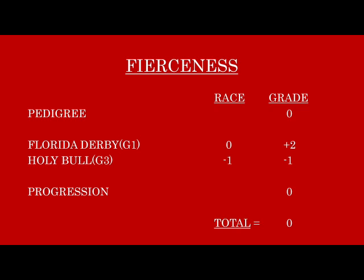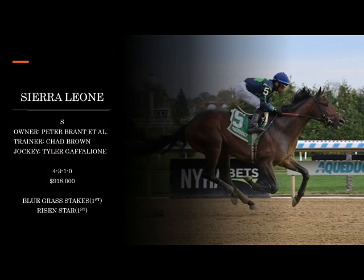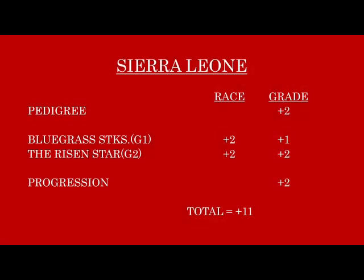Average. So that's a 0. Hope that explains it. So next we'll come to Sierra Leone, and we'll see pedigree, he gets a +2. He's regally bred by Gunrunner. Excellent pedigree for the Derby.